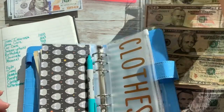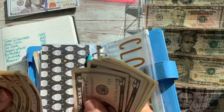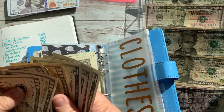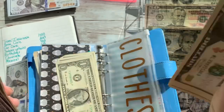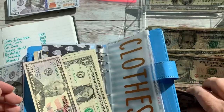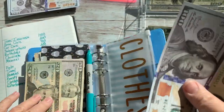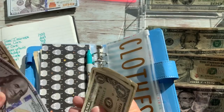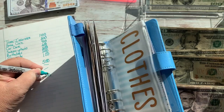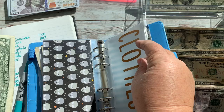100. 10, 20, 30, 40, 50, 55, 60, 65, 70. 10, 20, 30, 40, 50. Like 50s, 5, 10, 15, 20. And here they are. Oh, 50s trip me up all the time. So that's 100, 50, 170. All right. Put that back in the envelope, maybe.